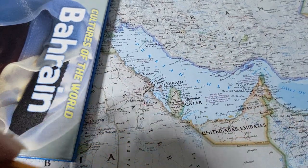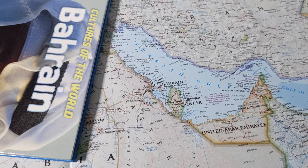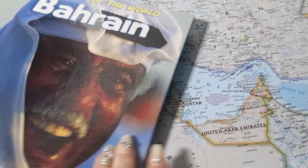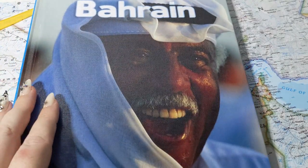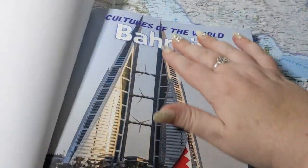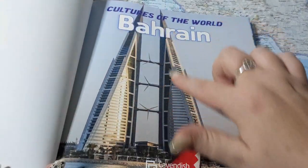So let me unstick myself from my book before I damage the pages any more. And let's look at some pictures. Check out this cover. It's the world's happiest man. He is so excited. He is happy. That's a happy man.